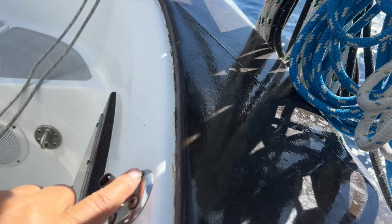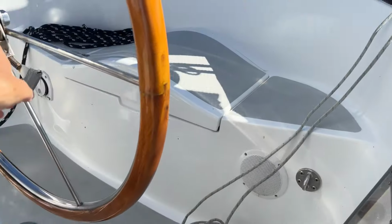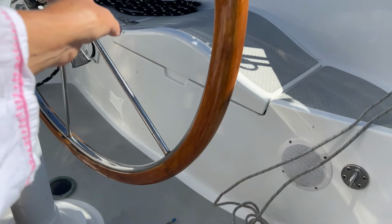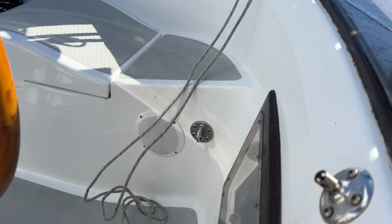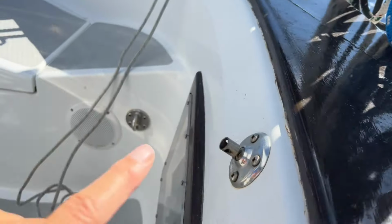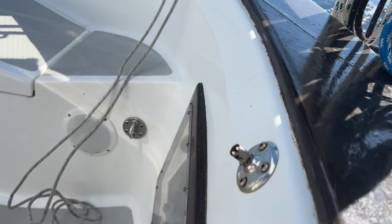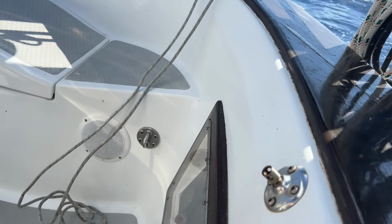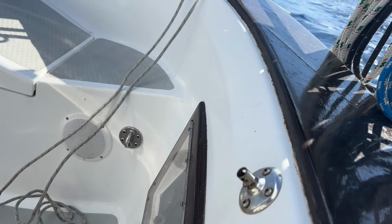Things that broke. There's a block here leading the lines to the wheel that the monitor wind vane controls. Anyway, metal sheared. So that's one broken thing, or another broken thing.